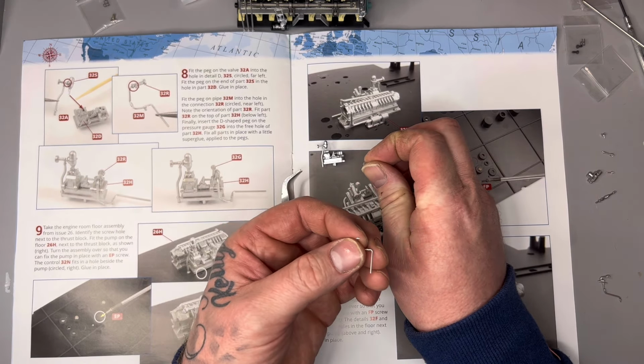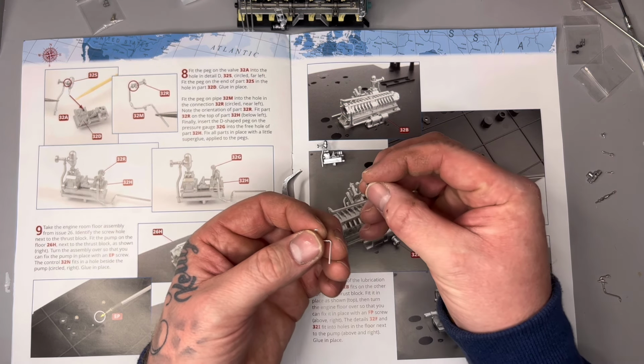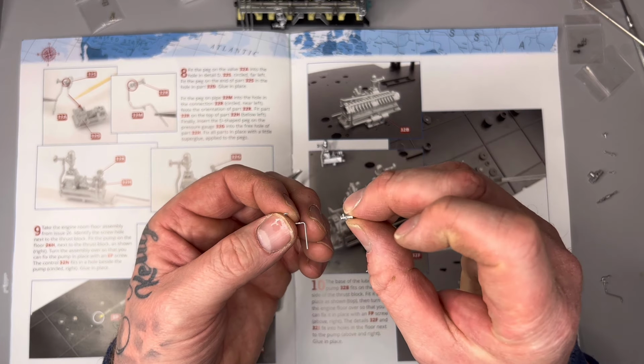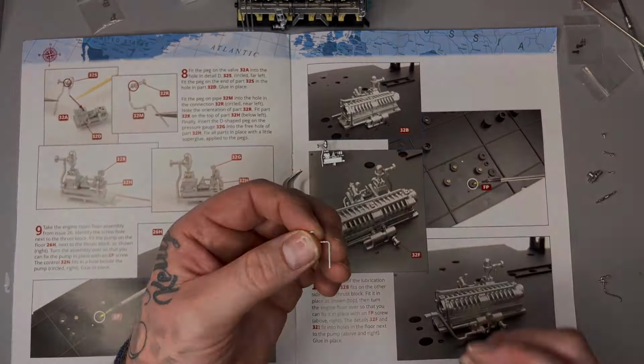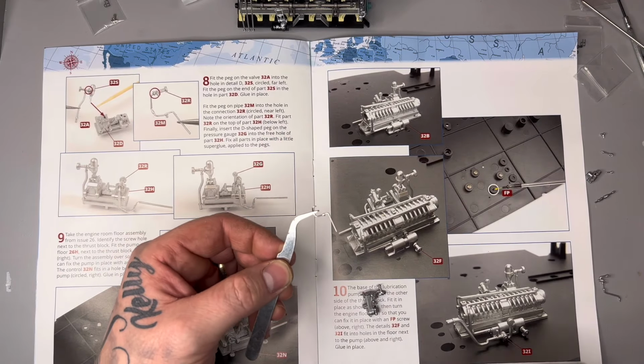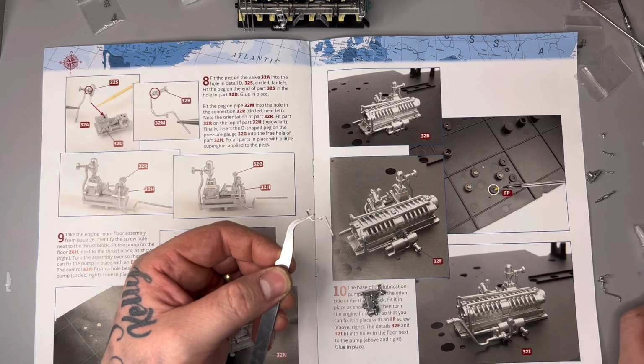Right, now I need to make sure I put this on the right way. So, make sure you've got the little details where they need to be. So we want to fit 32R onto 32M. So I just need a tad of glue.